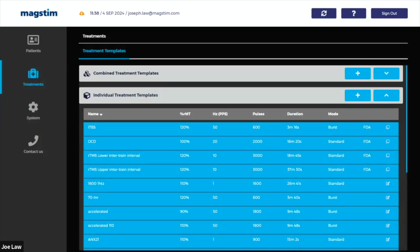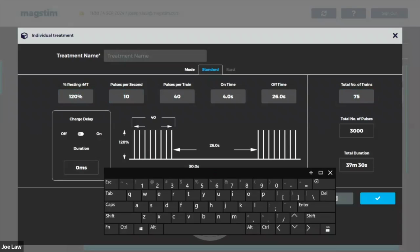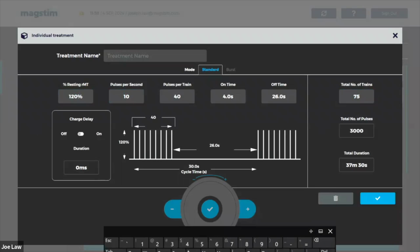But what you can do is there is a plus symbol in the top right here. If you want to add a combined treatment, a custom one, you click on the plus symbol in the combined treatment template title. If you want to do an individual treatment template, you click on the one in that title itself. So if I click on the plus, it allows you to add any parameter you want here to make your own custom protocol. So you can change the resting MT percentage, you can change pulses per second, total number of trains, etc. And then you can rename it at the top. That'll allow you to then add it to the default under that name.